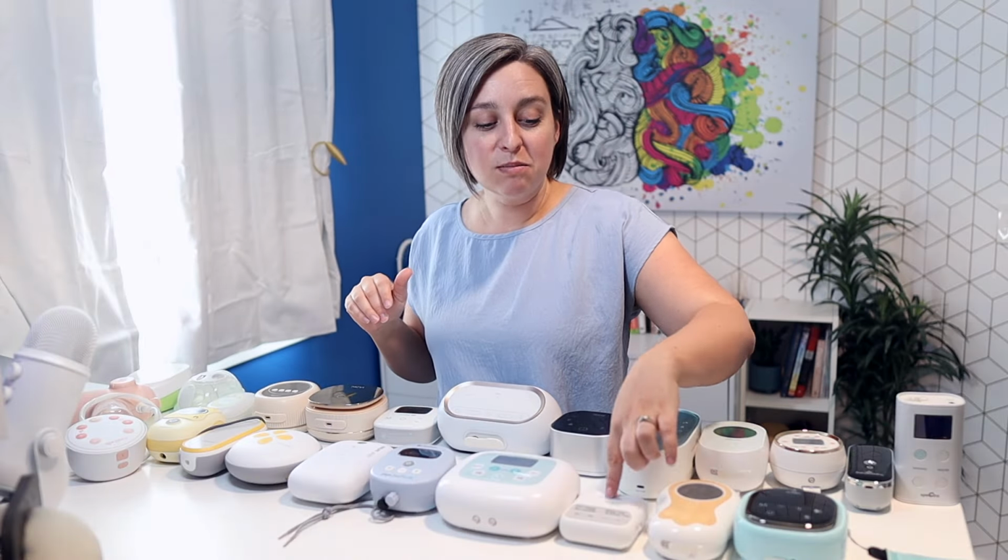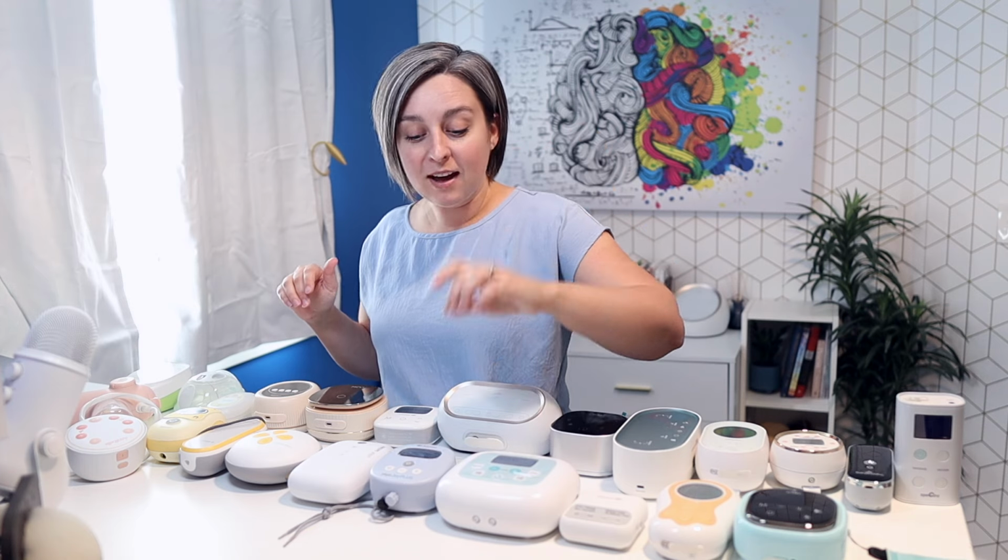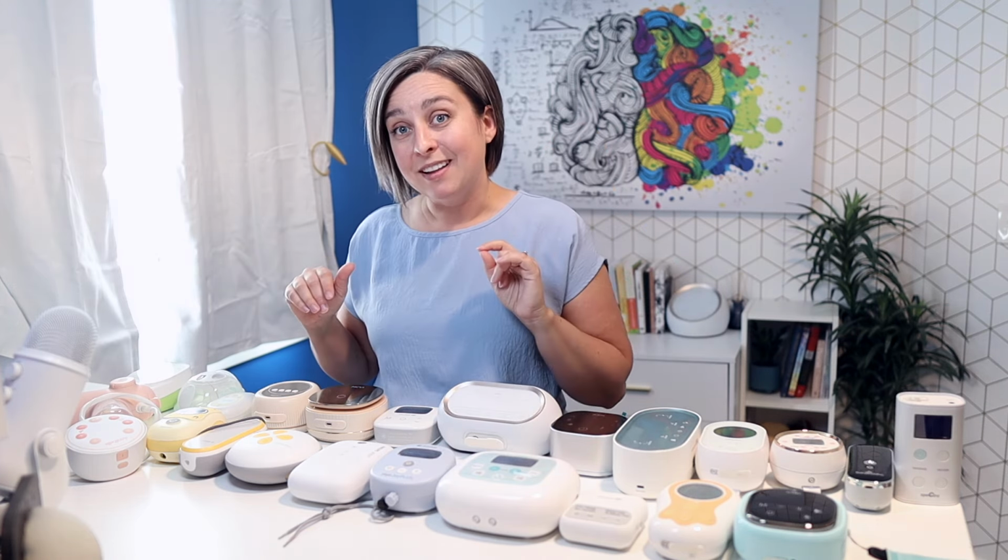The NCVI pumps had impressively high suction, actually. LV Stride, Ardo Alyssa, Zomee 2, still really good suction on the Zomee 2, let me tell you, like 255 even. Like it's a decent suction there. Again, those are approximates, so don't like marry those numbers or anything. Motif Duo, Similary E1, Similary 5, Maya Joy Plus.